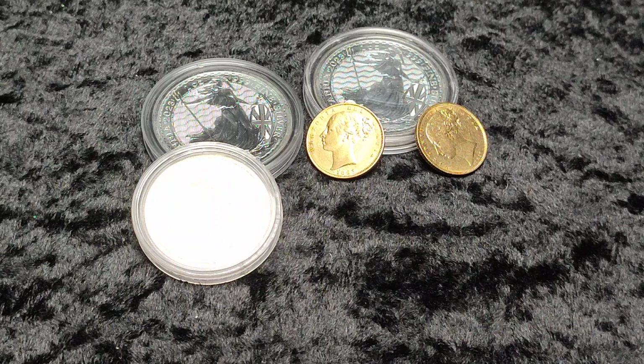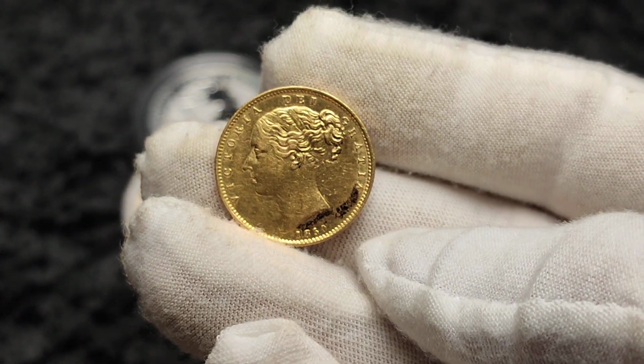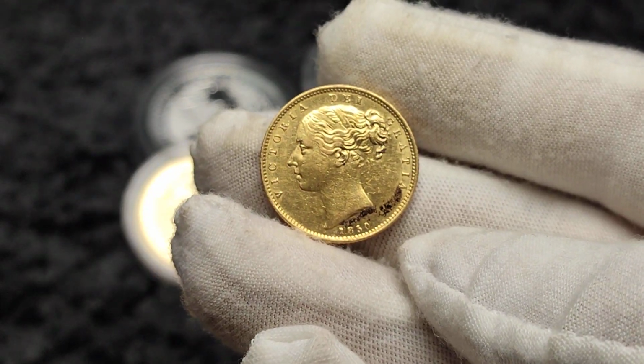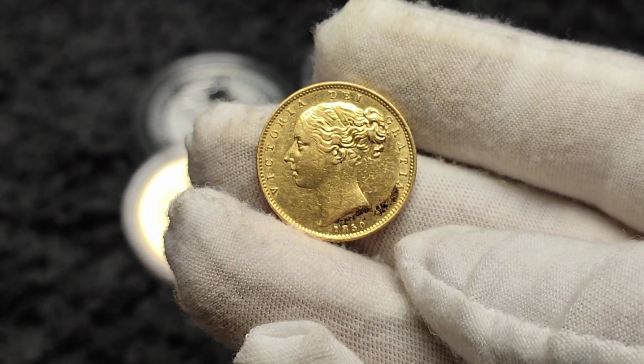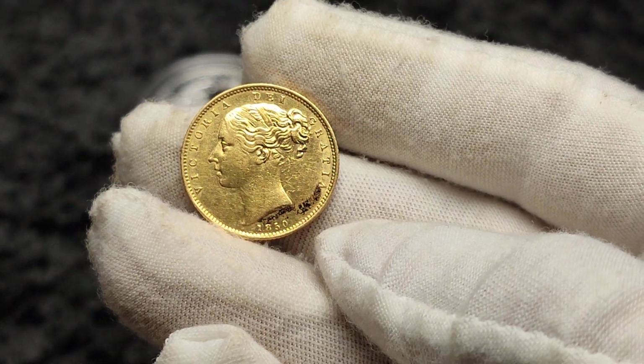So for me, I think, well, if I'm in a market where I'm forced to sell at a time that I perhaps don't want to, and maybe the gold price isn't as favourable, then maybe I can get something better back for some of the more premium coins.